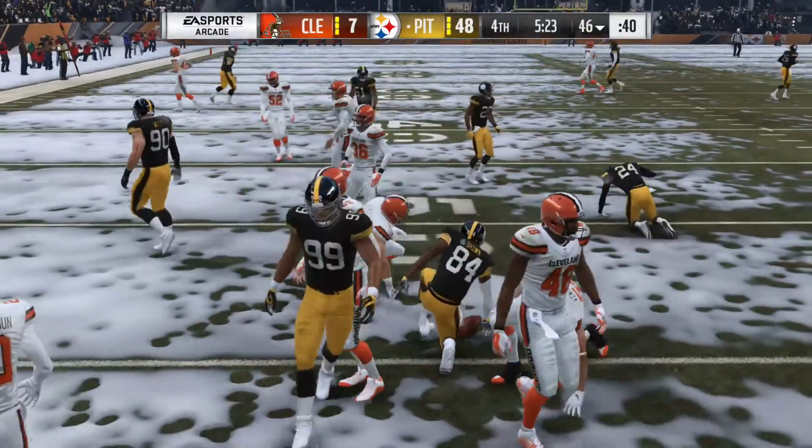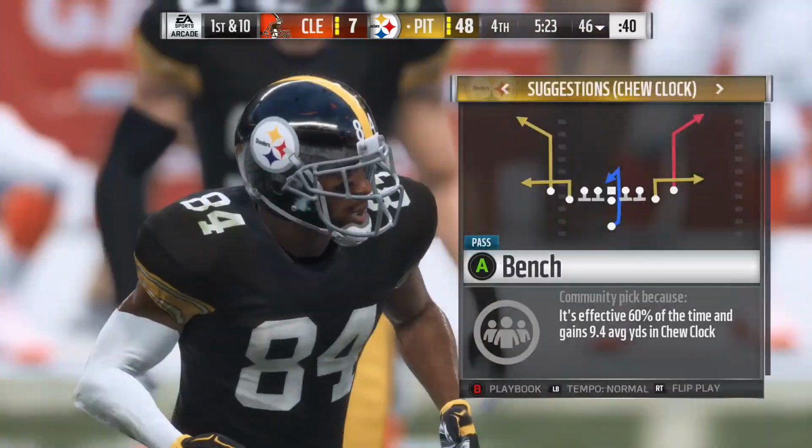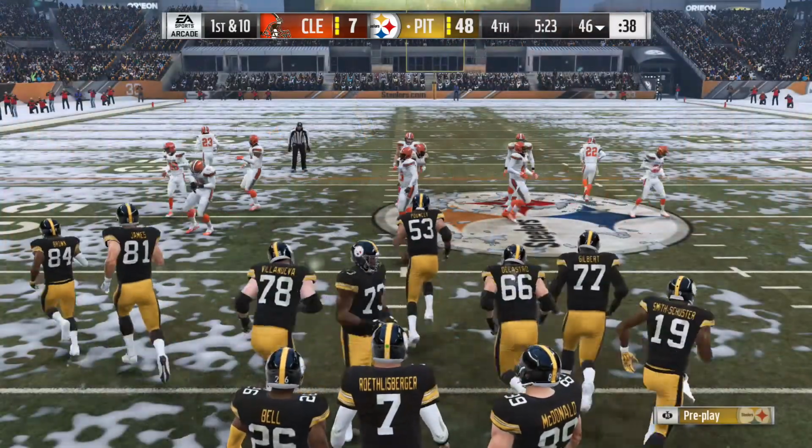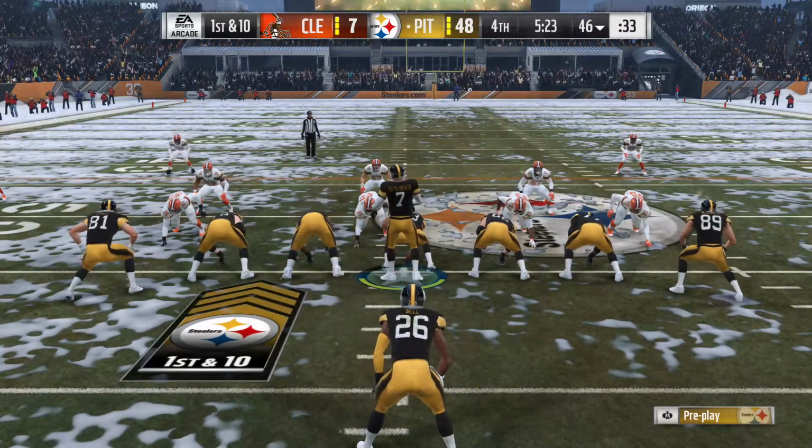A very nice job on the run back there. He'll get 23 yards all told. And the Steelers will go on offense here, 1st and 10. Big Ben and the Steelers with a 1st and 10 at their own 46.